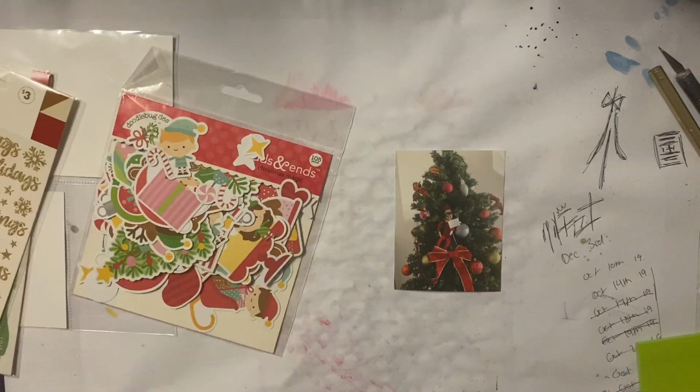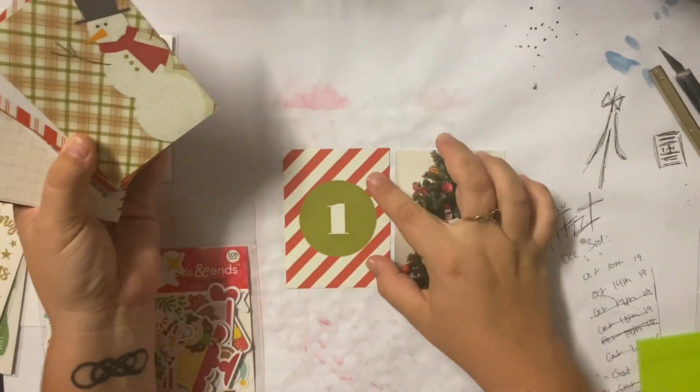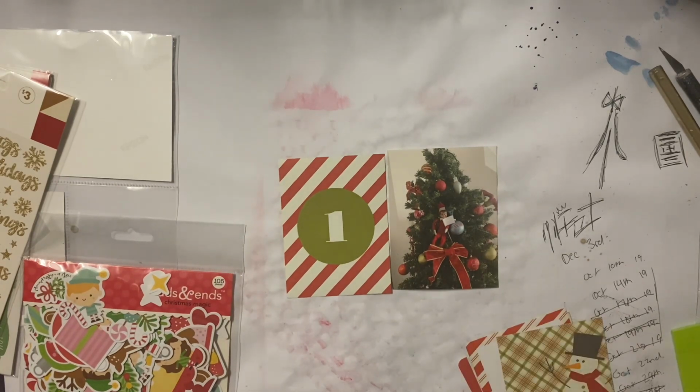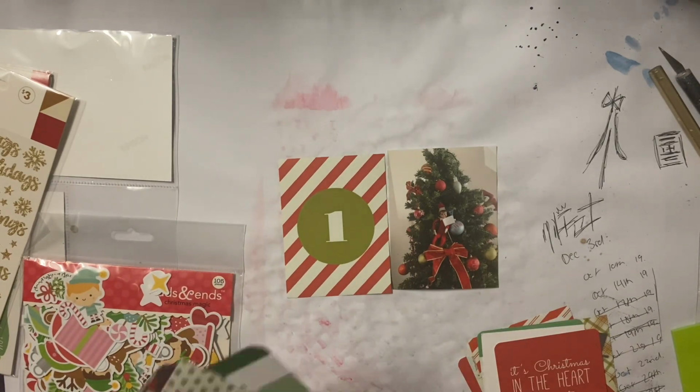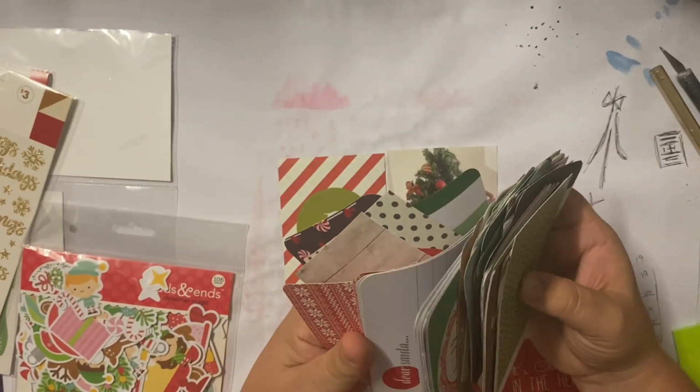So I really wanted to make sure that I didn't fall behind with this year's. And so I did day 1 and day 2. So again, I'm using the same album I use every year. It's a Kaisercraft 6x8 album. And I use my pocket pages.